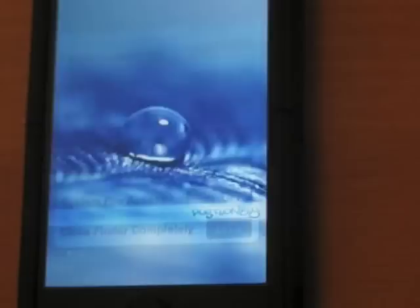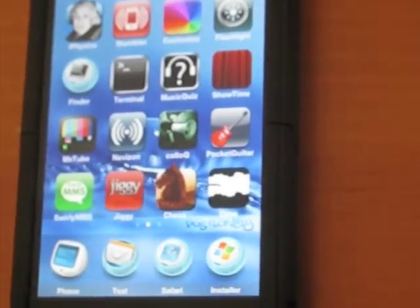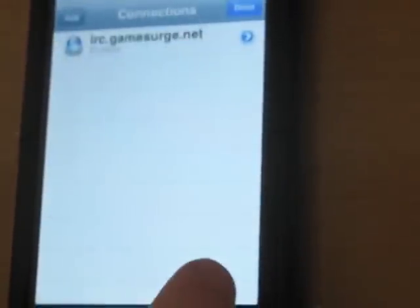Alright, let's see. This is the program settings. Okay, very neat. This is a working internet relay chat client. You set up your connections, it connects fairly quickly, and then whatever channels you're in will be displayed on the main menu. So if you use IRC, let's go back to disconnect.